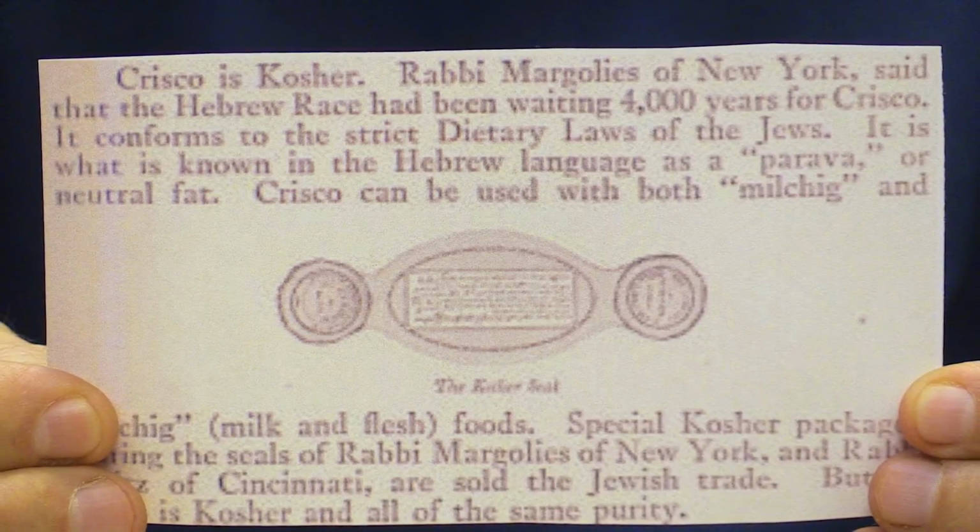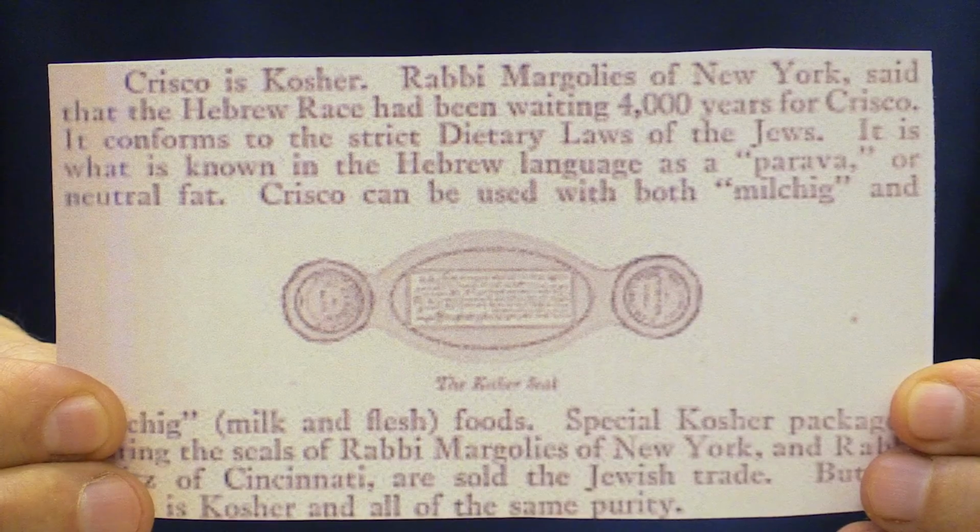And then came the ultimate marketing. They consulted a rabbi. And Rabbi Margulies had a quote. And the quote was that the Hebrew race had been waiting 4,000 years for Crisco. The idea was it was kosher, it could be mixed with meat, and there was no problem. Gee, interesting marketing. Waiting 4,000 years for Crisco? I thought we've been waiting for the Messiah.